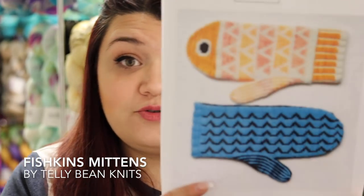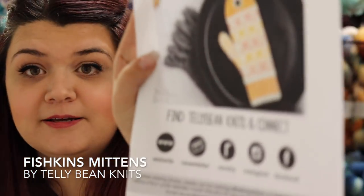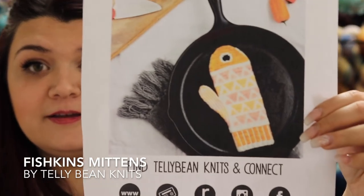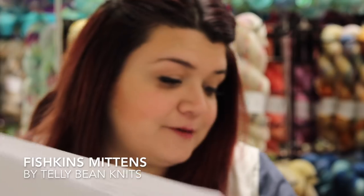She used two different Little Lolo packs to make the samples that she knit. The photos are both on my Instagram, on my website, and on her Instagram, as well as in this pattern. But I'm actually going to show you the last page too, because it literally cracked me up. Look at this. She put the fish mitten in a skillet. I can't get over it.